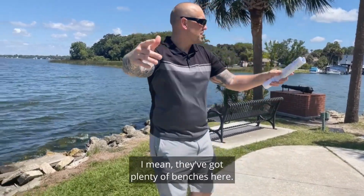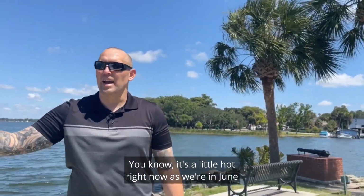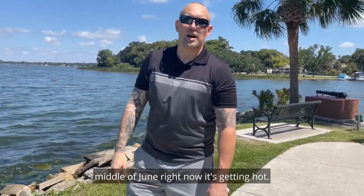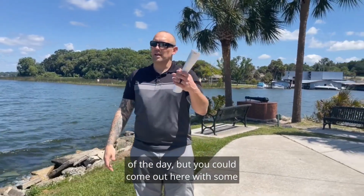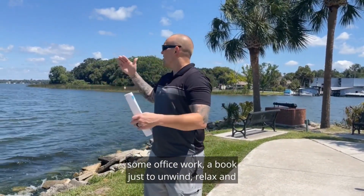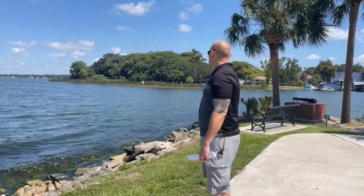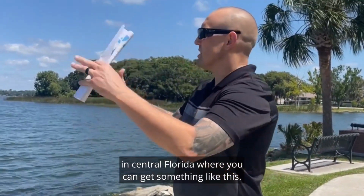They've got plenty of benches here. You can just come out here and relax. It's a little hot right now as we're in the middle of June, so you probably don't want to be out here in the middle of the day. But you could come out here with some office work or a book, just to unwind, relax, and take in this view. There's not a lot of places around, even in Central Florida, where you can get something like this.